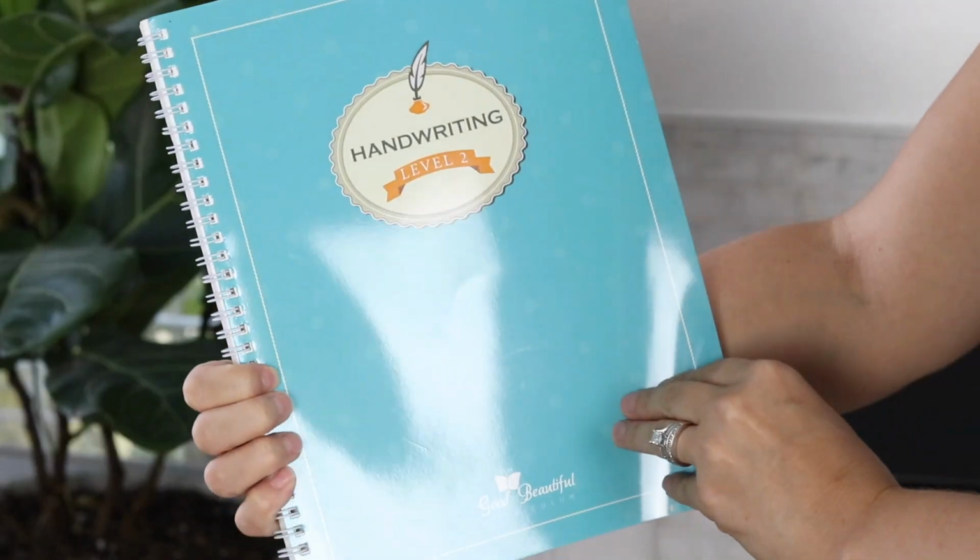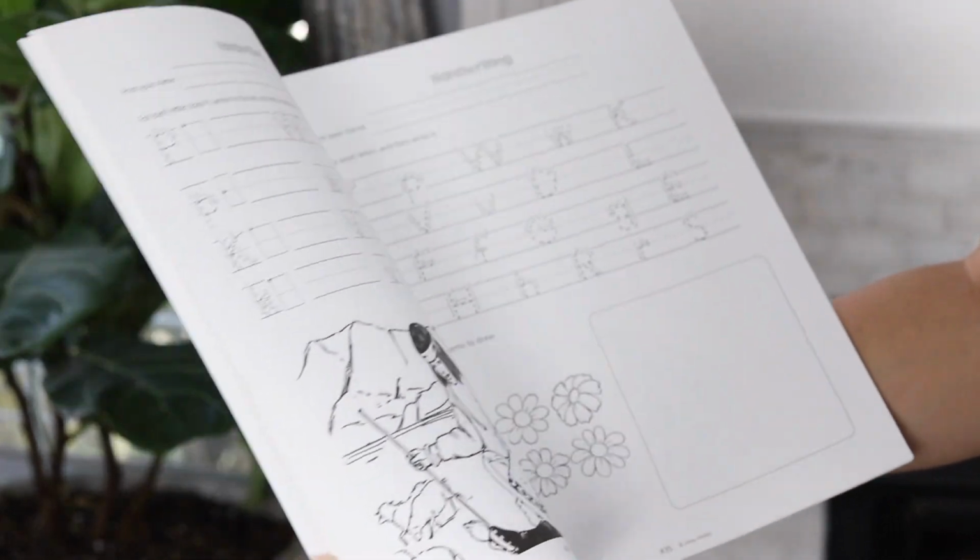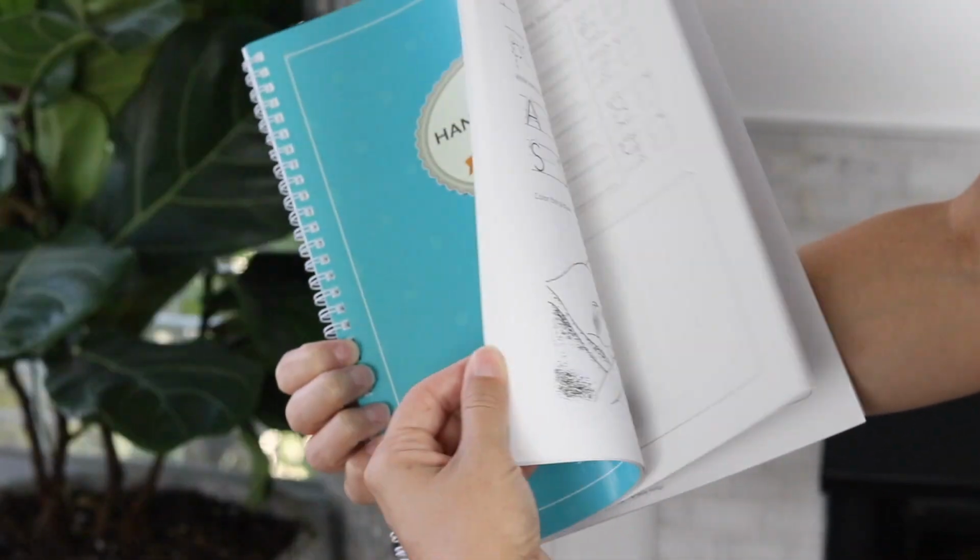Next up is handwriting, so we decided to go with the Good and the Beautiful handwriting. Level 2, we did handwriting last year. My daughter did really well with it, so I knew that I could skip level 1. She didn't need that. So this is a fantastic writing curriculum. It's very basic, not really anything fancy, but I think it does a great job of just reiterating those proper formations of letters, and my daughter enjoys doing it.